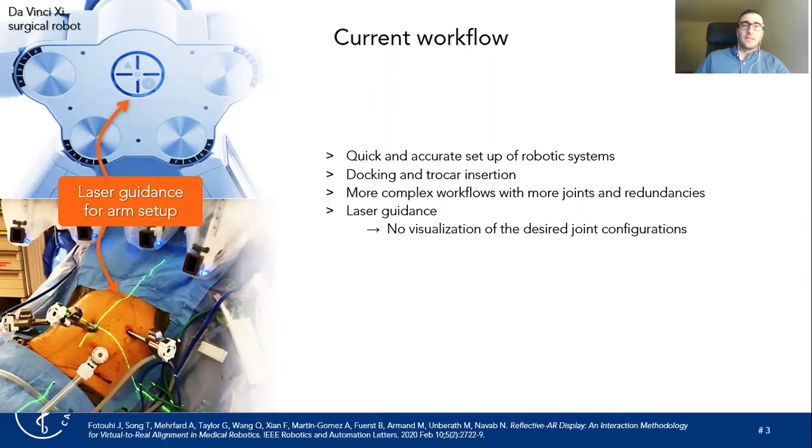As we said in the previous slide, quick and accurate setup of robotic systems leading up to surgery remains a major challenge in the endeavor of making robotic surgery standard of care. In modern robotic systems, such as the Da Vinci Xi system, as shown in the figure, the setup of the arms can be supported by lasers. The problem is that laser guidance can still exhibit challenges in a complex system with joint redundancies, as it does not directly show the desired configuration for all joints.